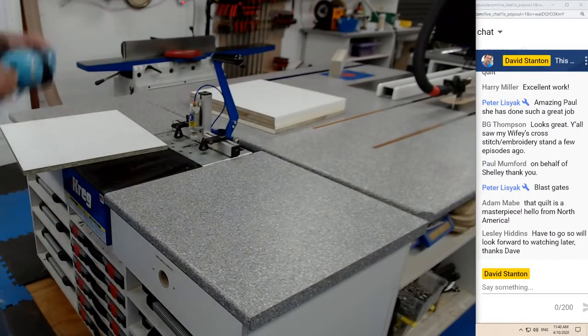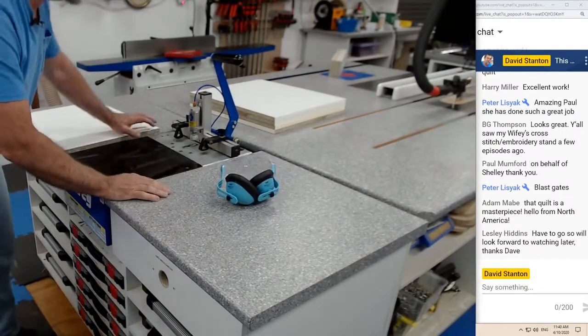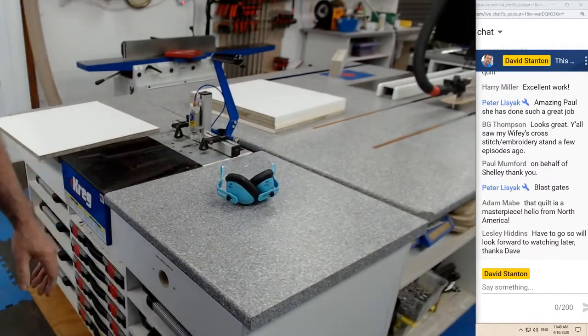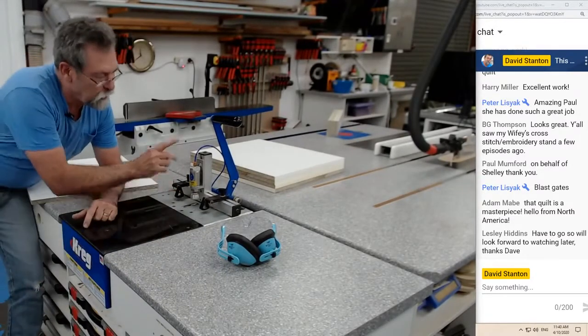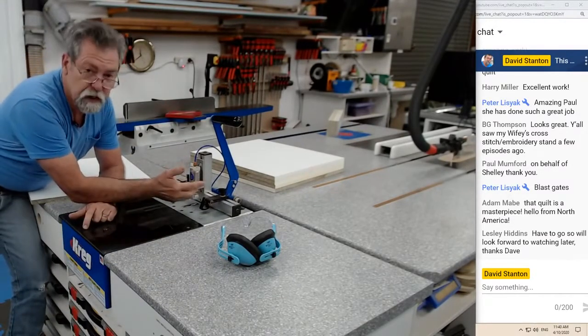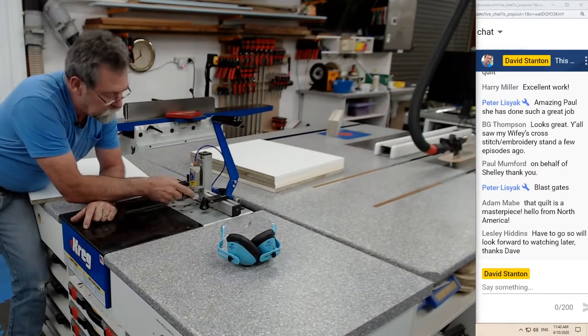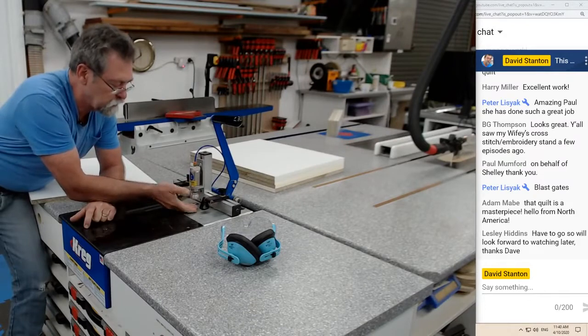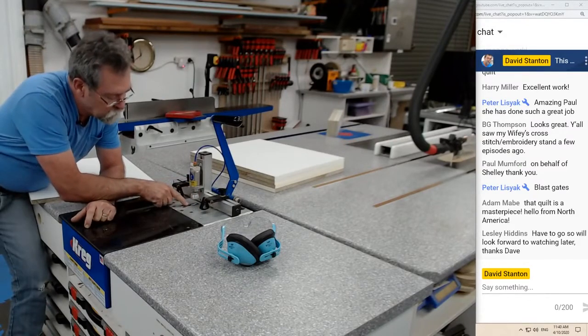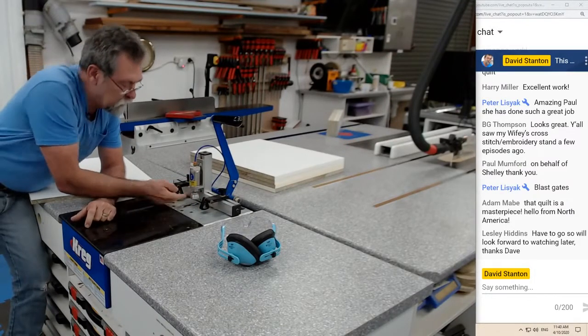Turn that off for a second. I'll point out a couple of things about this. This is a pneumatic Kreg Foreman. I'll tip that up just a touch. You should still be able to see it. So when I pull this, what happens is this clamp here pushes down to hold the sheet down so it can't lift. The drill comes up out of here at an angle.